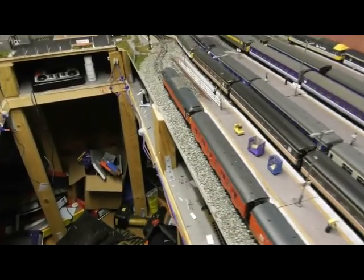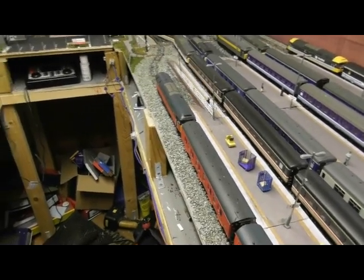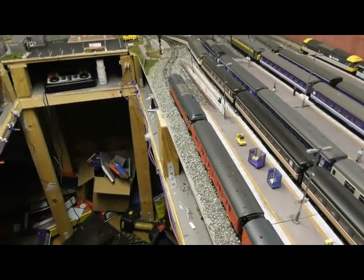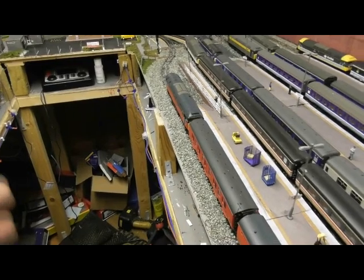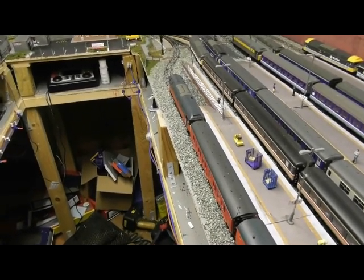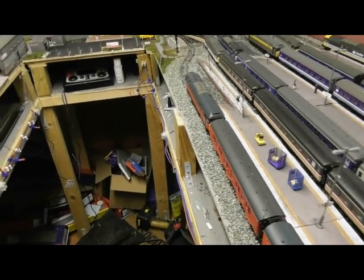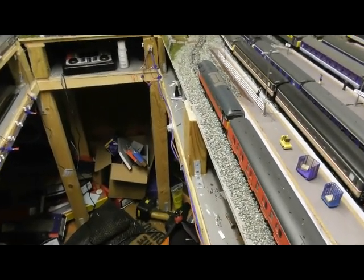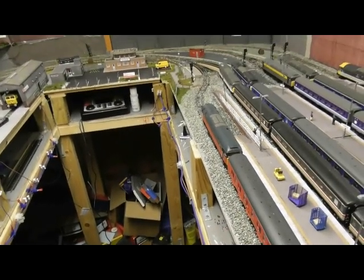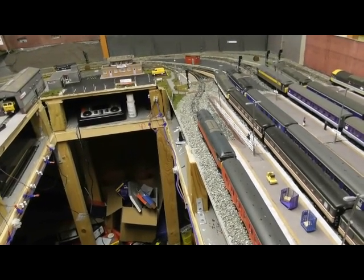So that's a brief look at how you can model the parcels sector and how you can get a parcels train on your layout. Just to mention to you that, of course, parcels trains come in varying lengths and in various states of cleanliness as well. So that completes this video with sectors in detail, looking at how to model it.